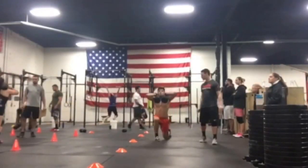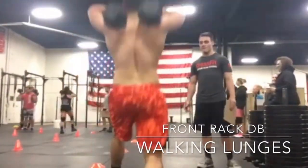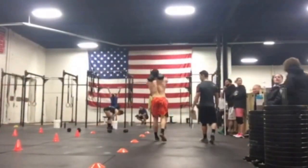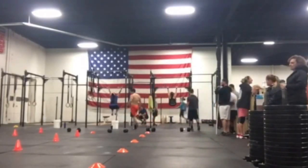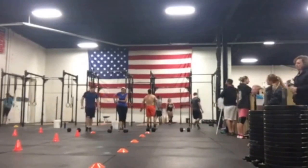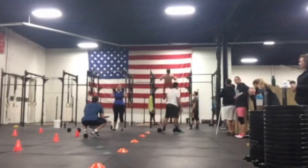Starting off with some lunges, got those dumbbells choking me basically, can't even breathe, wedgie, but that's okay. And I am just trucking along, keeping on going, staying in those cones. All right, now I'm thinking about what am I gonna do next? Let me get some chalk, let me think about it for a little bit, swing my arms around. Oh, I'm gonna do some muscle ups, all right. Swing myself up and over the bar.